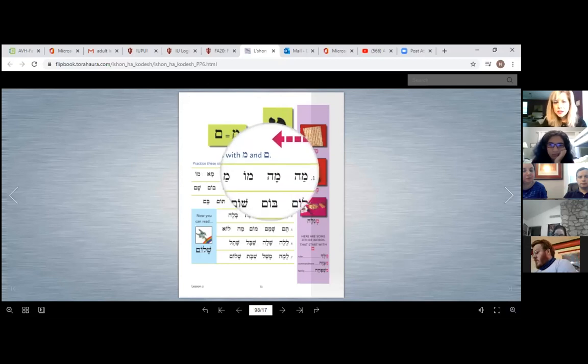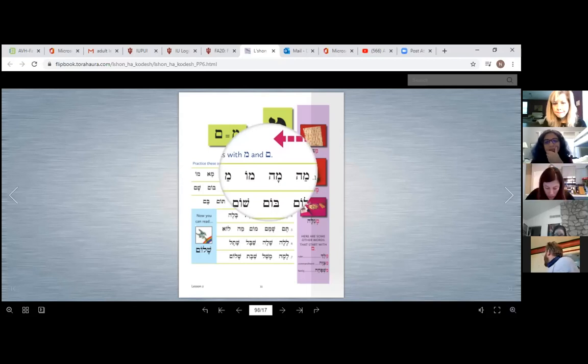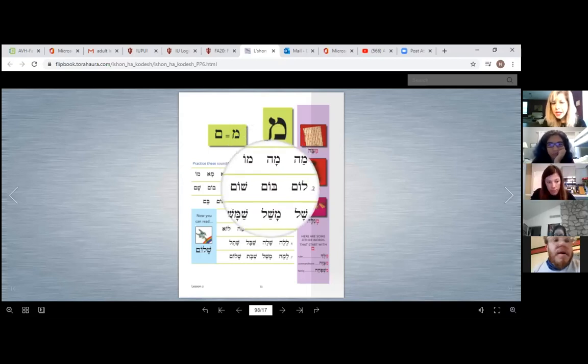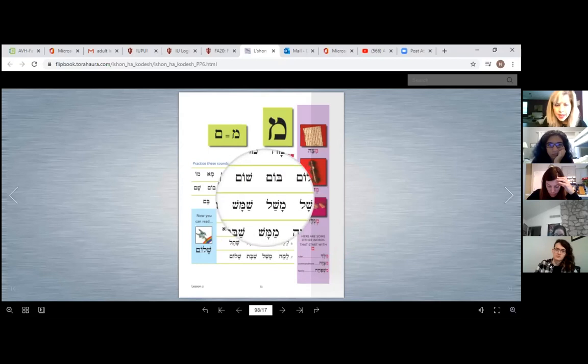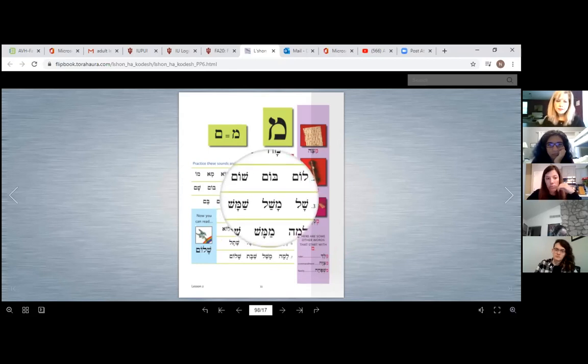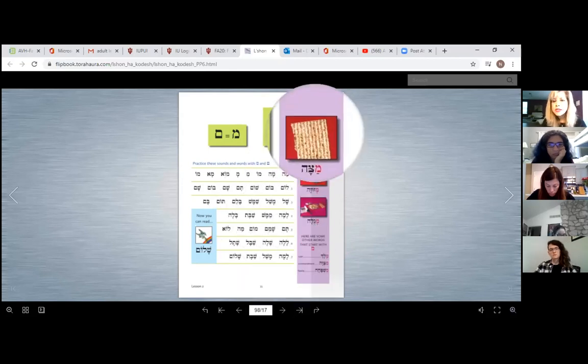All right, Kate, do you mind reading the first four? Ma, mo, ma. Very good. And Tori, line 2, the first three. That'd be lom, bom, shom. Very good. So that's the final mem. Lom, bom, and shom. It's at the end of it. Manuel, line 3, the first three. Shal, mashal, shamash. Okay, very good.